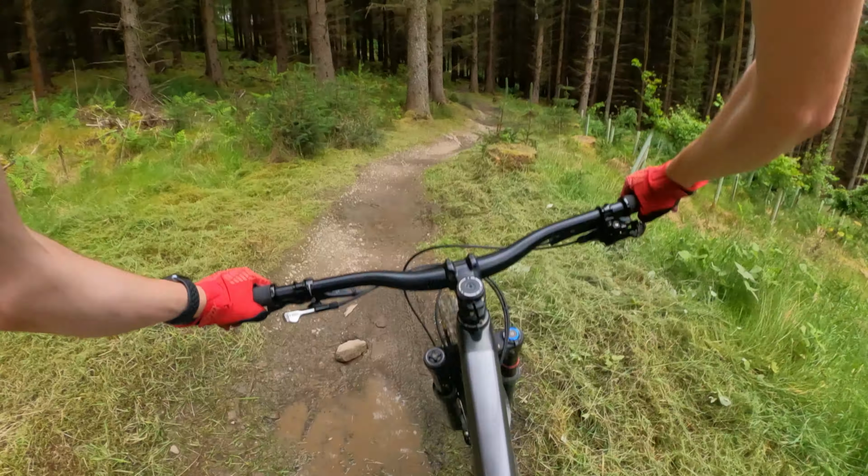I wonder if this is the last downhill on the trail, perhaps. I don't know, I'm not sure. Oh, I would have done the higher one, but I didn't know how big it was. Regret that now. This is not where you want to go over the edge.